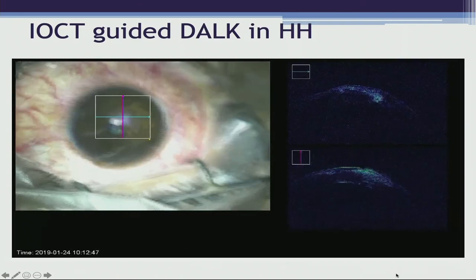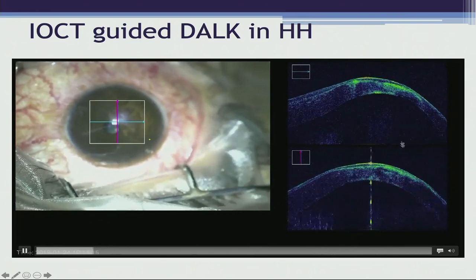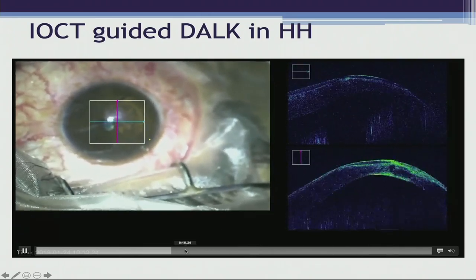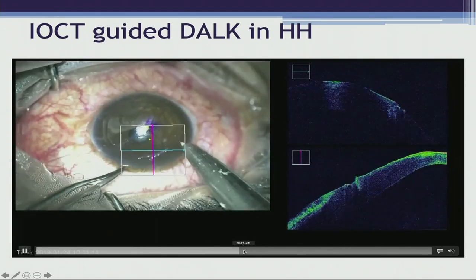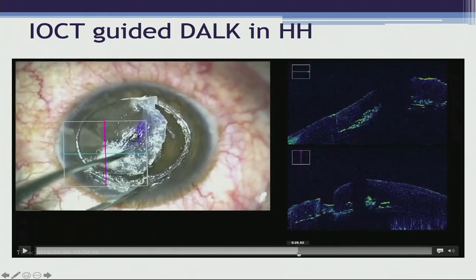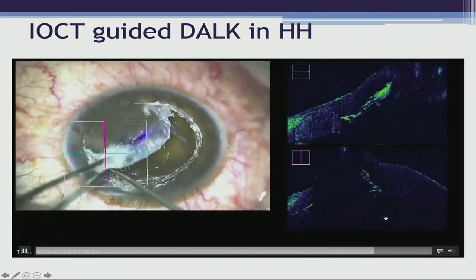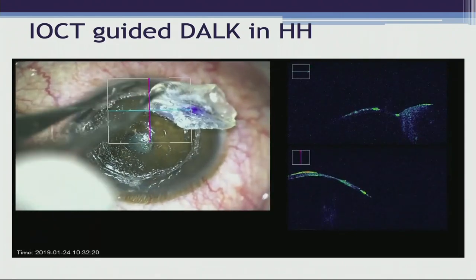Now, it is also useful in healed hydrops cases because you can see that there is a scarring which is present anteriorly, and there is a scarring which is present also posteriorly because of the healed hydrops. So when you are doing a layer-by-layer dissection, you can actually dissect above the scar and leave a little bit of stroma there. This is the layer-by-layer dissection which is being done. And as you come to the area of the scar, which can be seen very well on the intraop OCT microscope, you can go a little anteriorly so that you bypass the area of the scar completely. Sometimes you can even dissect through these scars, but that's a little dangerous.